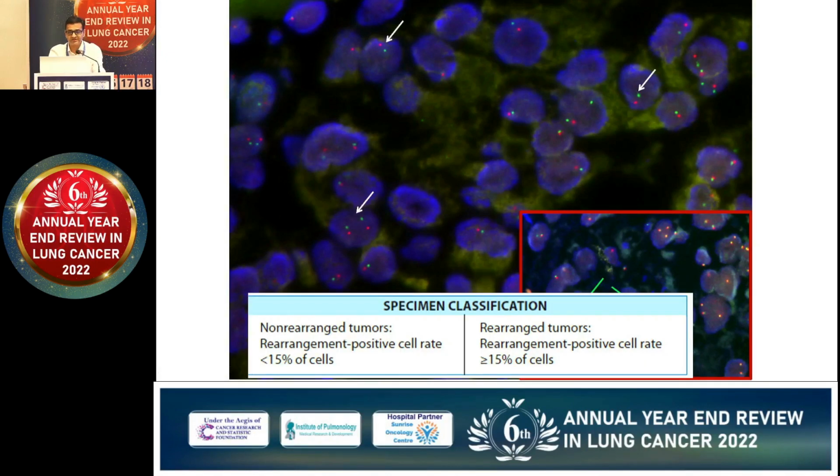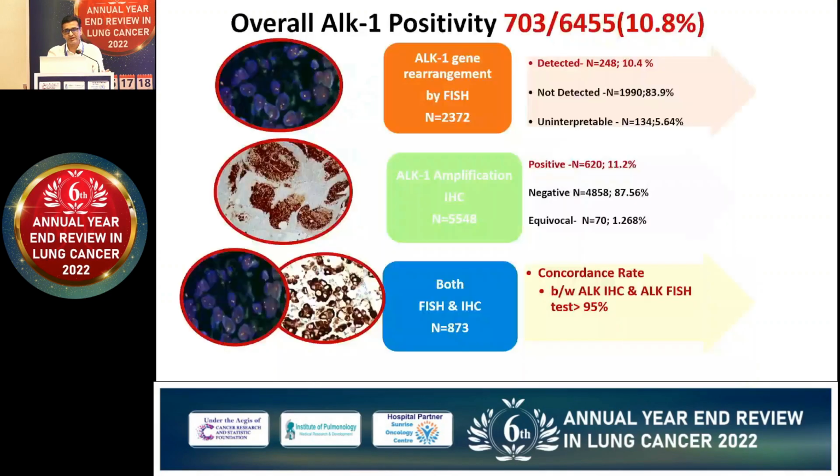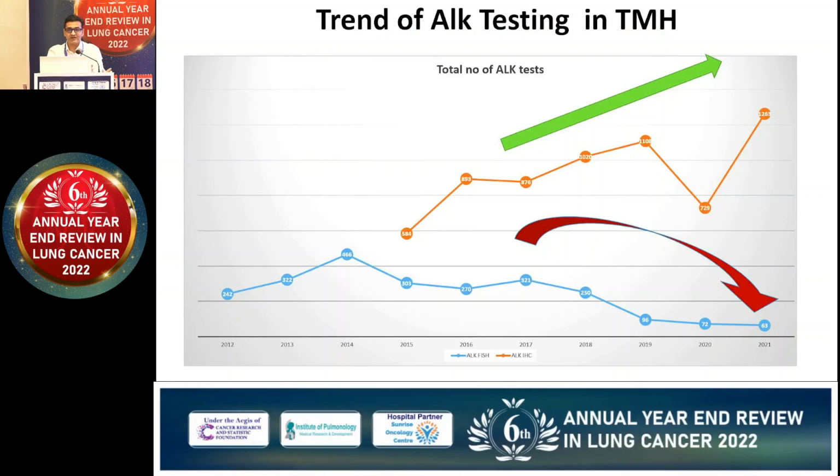If such alterations are present in more than 15% of the cells, it is a positive case. But doing FISH testing is a little more cumbersome, and you need a fluorescent microscope and a lot of setup. The alternative to that is ALK detection by D5F3 IHC, which is FDA approved. It is relatively easy to perform, easy to interpret, and gives us a very clear black and white answer. Based on our data, the prevalence for ALK was around 11%, and there is very good concordance between ALK IHC and FISH.